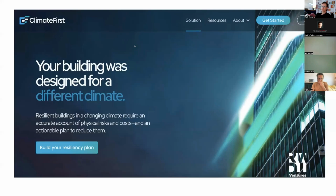So this is a company called Climate First. "Your building was designed for a different climate." Okay. "Resilient buildings in a changing climate require an accurate account of physical risks and costs and an action to reduce them." Pretty good. Not sure what RWDI Ventures is or how that relates to the value proposition, but the CTA is "build your resiliency plan." Now, assuming people know what a resiliency plan is, then they'll click on the CTAs.